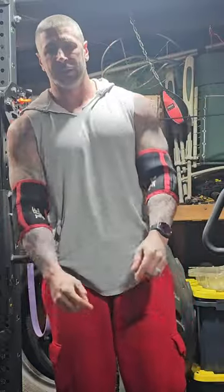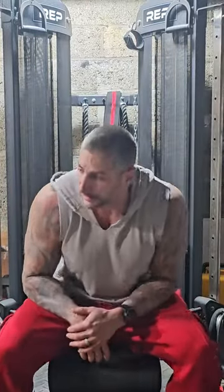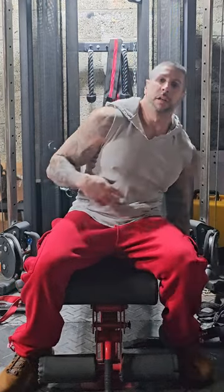To chest flies. Now, being that we went heavy on first two exercises, we're gonna go nice and light on chest flies, and do them incline on a cable machine, obviously. This one we're just gonna focus on getting a good contraction, forcing as much blood into the chest as possible, and forcing some good fucking growth. Let's fucking work.